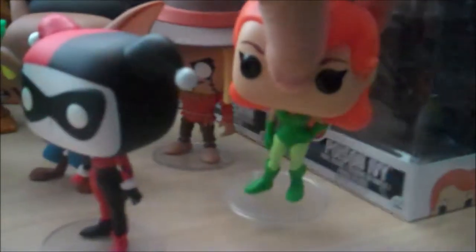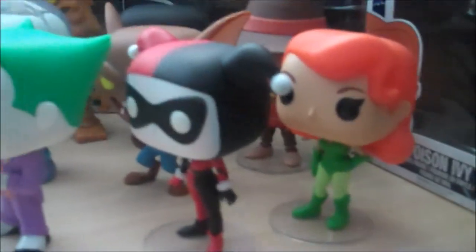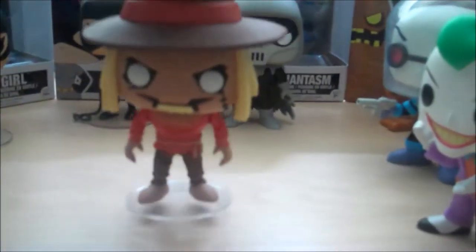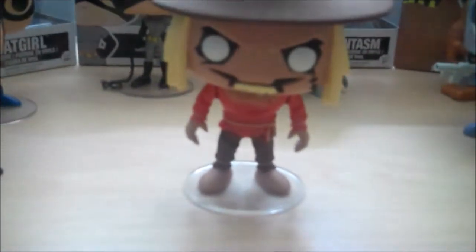I love that they really got the plant-like look on her entire costume wonderfully, especially on the boots. It looks like leaves at the very top, as well as the ends of her gloves. Once again, a beautiful pop, very fantastically stylized, very happy to have it in my collection. Let's take a look at Scarecrow. A very top-heavy pop. As you can see, he actually has a stand.